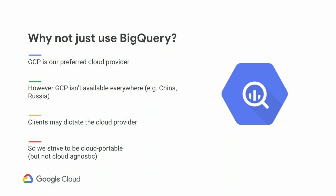So, a lot of people ask us, okay, that's great, you're using Dataproc for things like that. Seems to be pretty successful, but you're on GCP, why not just use BigQuery? And I've had a lot of people from Google asking me the same thing this week as well. So there's a few reasons. GCP is our preferred cloud provider, but that doesn't mean we're always going to be running stuff on GCP. It's not available everywhere. We do have clients in China and in Russia. And we do find in certain cases that our clients may want to dictate the cloud provider to us.